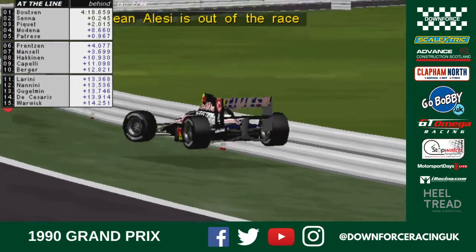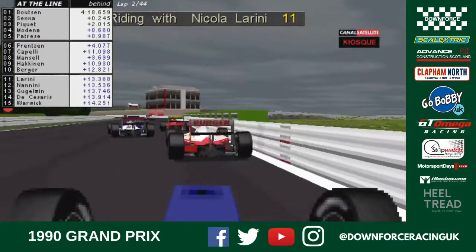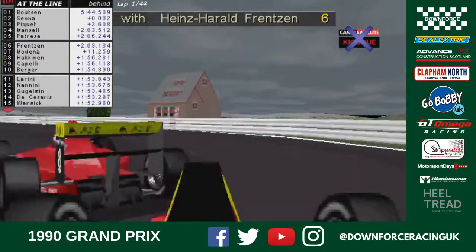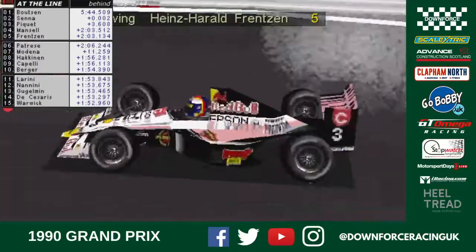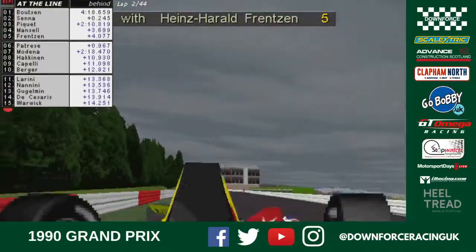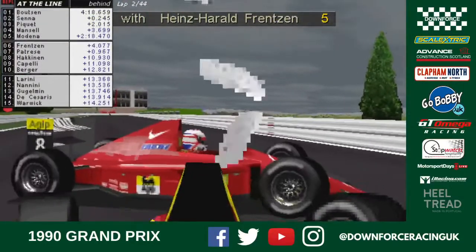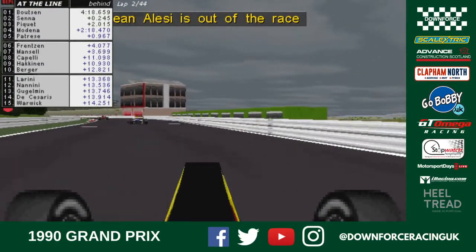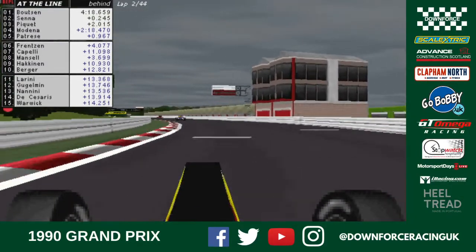So it leaves it all to Frentzen, essentially, who's now made the move on Mansell. Oh, problems at the end of the lap. What's happened there? We need to have another look at it. But I think Mansell... Oh, Mansell and Frentzen have come together. How on earth has that happened? And Frentzen's up in the air. He's damaged his front wing. But Frentzen and Mansell are having all sorts of problems. Modena has jumped them all and has also got past Patrese and all of that.